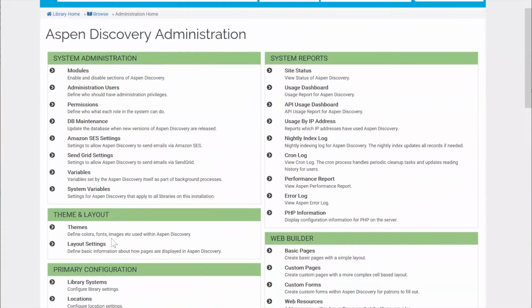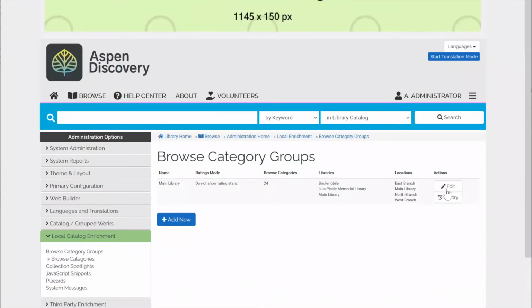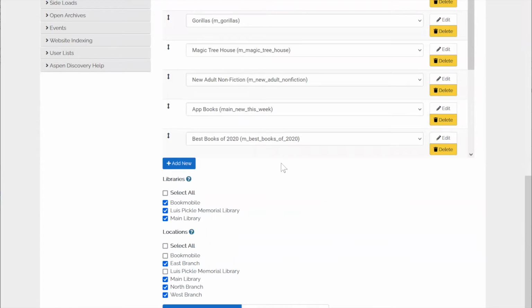We're going to go in to the home page. We're going to go down to the local catalog enrichment to the browse category groups, and we'll edit those. There are two new ones. There's your saved searches and your lists. These are added but not enabled by default. And that just lets you rearrange them however you want them. So our recommendation would probably be to put recommended for you, your saved searches, your lists up towards the front of your browse categories. They'll only show when patrons are logged in. And what that's going to do, so we added those manually.